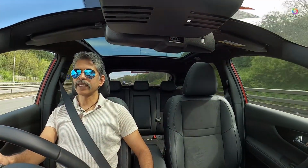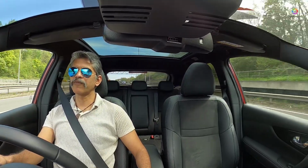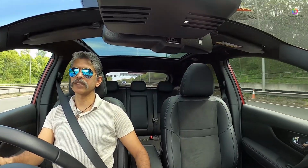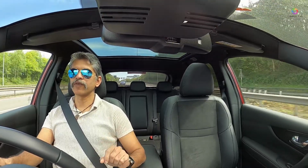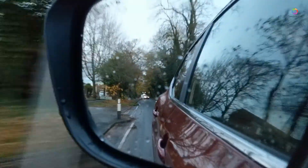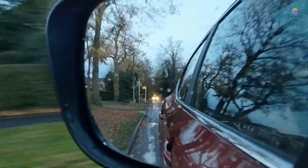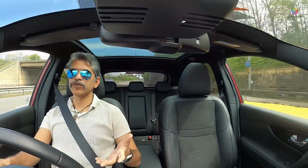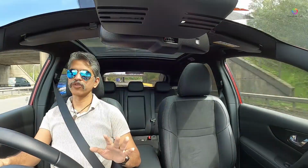In terms of rattling, again I'm nitpicking a little because I'm very picky about rattling noises. Right now, luckily I'm not getting any, but for the first couple of years I used to get vibration noise. When I bought the car, I definitely used to get rattling noise, and I immediately took the car back to the dealer and they got it sorted.